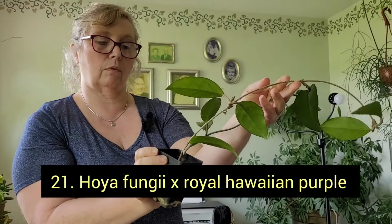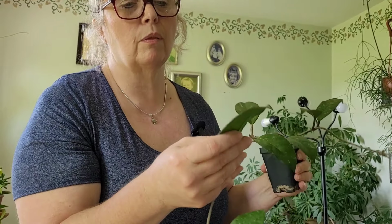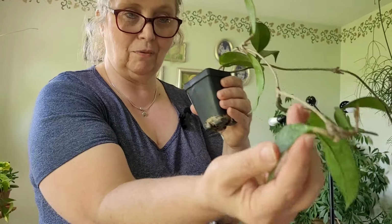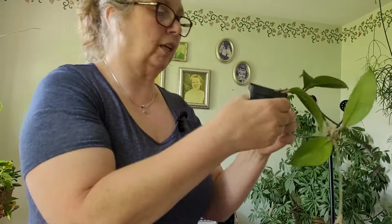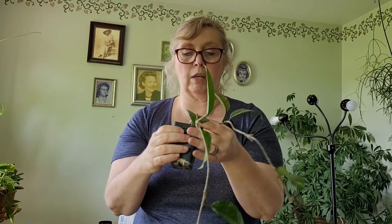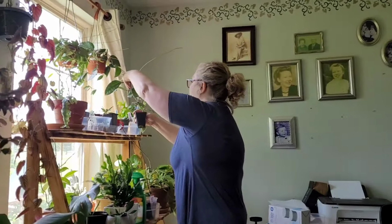Here's one I never knew I wanted until I saw it, and this is my fungi mixed with Royal Hawaiian Purple. And the leaves on this are really cool. It kind of looks like a carnosa leaf, but it's wrinkly at the same time. And I do have a new leaf growing on this one. Eventually with these smaller ones that hang like this, I'm going to probably cut them down and repot them into a bigger pot, but I'm giving them plenty of time to settle in first. So might be something I do in the fall.